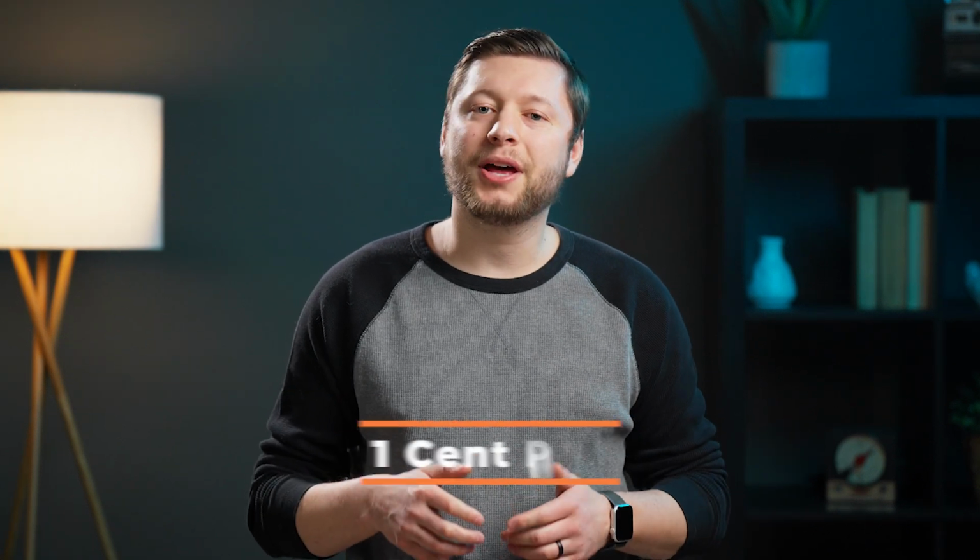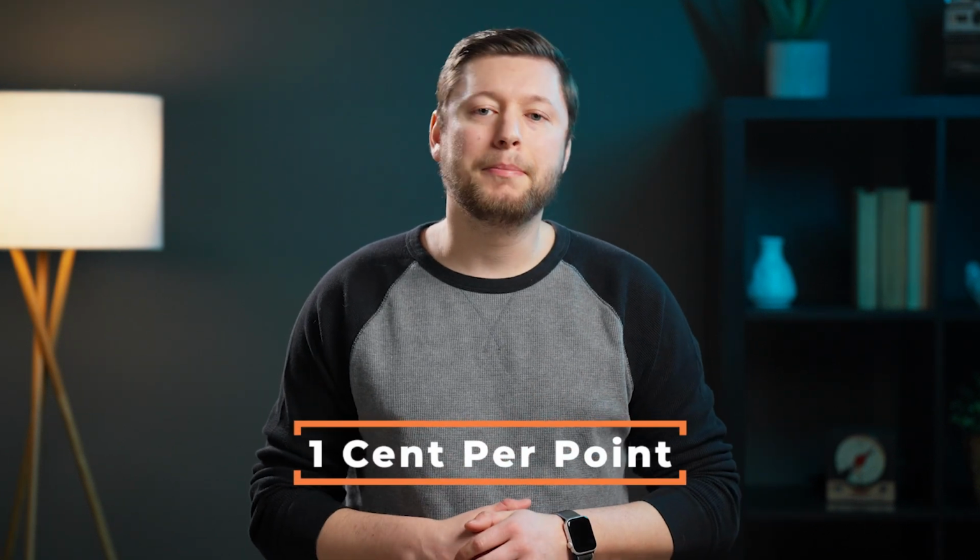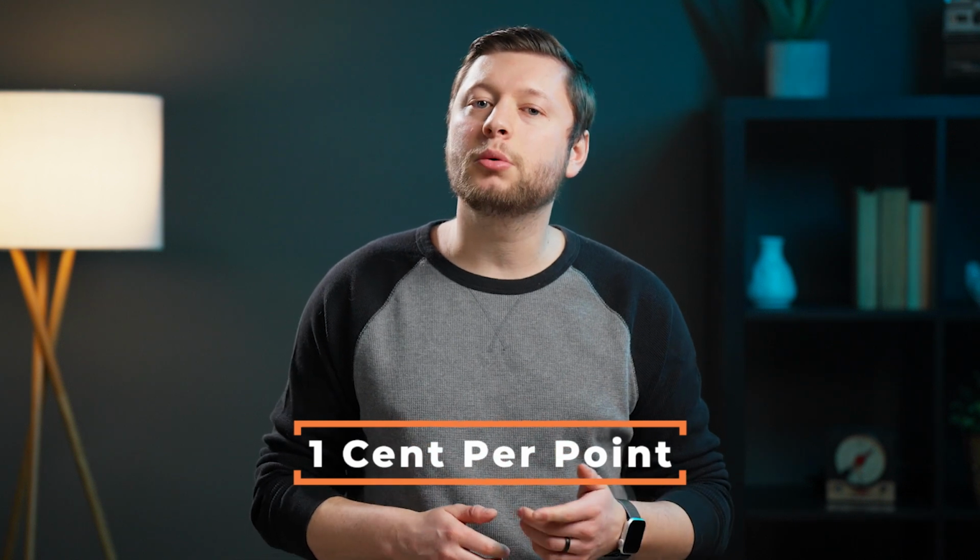Now, when it comes to using these points, you're going to have 2 main options: cashback or the Wells Fargo Travel Portal. If you take your rewards in the form of cash back, it will be at a rate of 1 cent per point, meaning 20,000 points is equal to $200. And inside of the Wells Fargo Travel Portal, you'll find a similar story. You'll be able to redeem your points at a rate of 1 cent per point for flights, hotels, and rental cars.